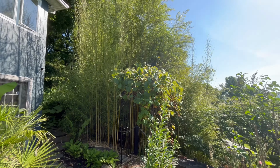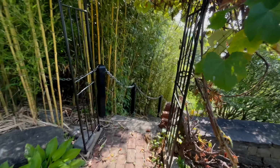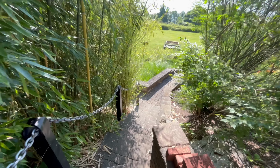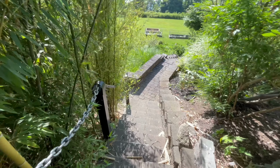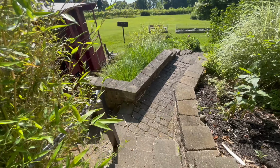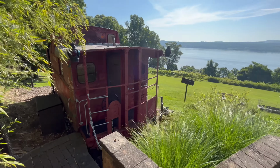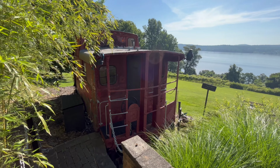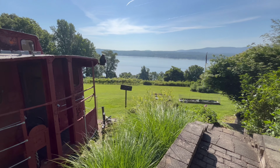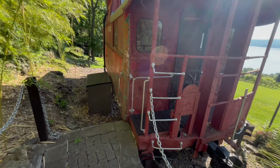And then some of my gigantic running bamboo, and I'm just gonna go down the steps here. A lot of you have asked what's on the inside of the caboose. So I'm still working on it, and it doesn't have any furniture in there yet, but thought I would show you. So slowly sanding this thing. It's gonna be repainted. Has great views of the Hudson River. And let's go inside.